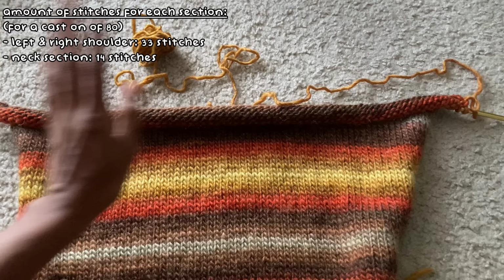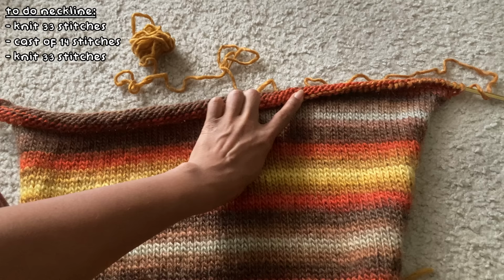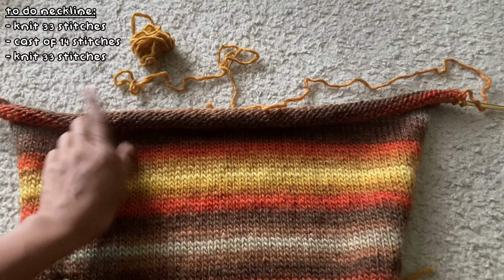And so what I'm gonna do for the shoulders and the neckline is I'm going to knit 33 stitches, and then after that I'm gonna cast off 14 stitches and then knit 32 stitches, and then the last stitch on the cast off is gonna count as the 33rd stitch, or the first stitch before I go ahead and knit the other 32 stitches. And then after that, I do my decreases, which I'll get to in a second.